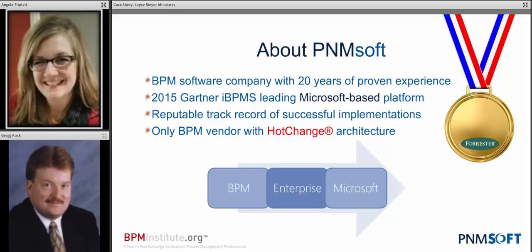Our platform, Sequence, is an intelligent BPM suite. It's recognized by Gartner on their Magic Quadrant for iBPMSs, and also by Forrester in their low-code and BPM platforms for digital business research papers. So we have a stellar track record of successful implementations, and we're the only BPM vendor with hot change architecture, and hot change supports the complex global projects that we deliver.